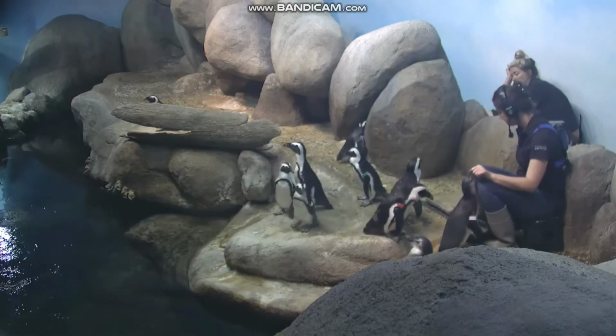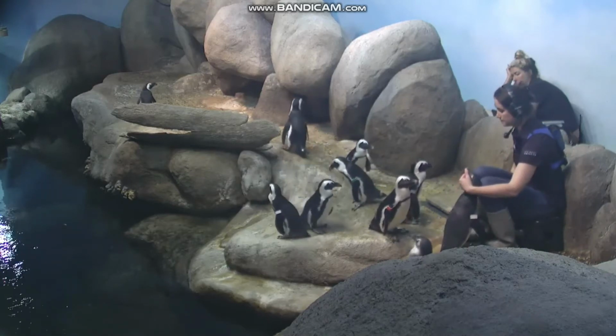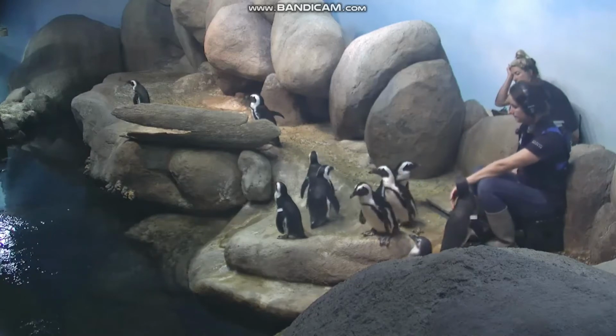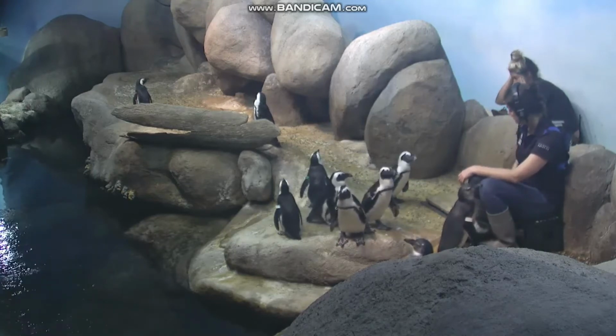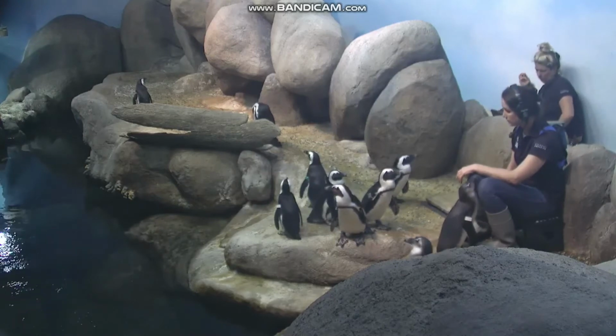And that's because they have spent millions of years adapting to this lifestyle, finding that food out there in the ocean waters where they are. Now, they also need to be really quick because there are definitely predators out there in the ocean that might want to make a little meal out of these little penguins. So, Holly, what types of predators would this species have to worry about off the coast of southern Africa?